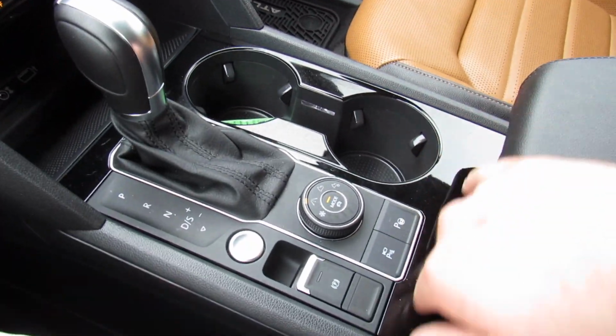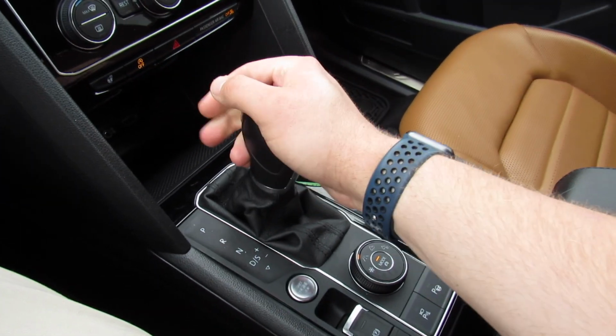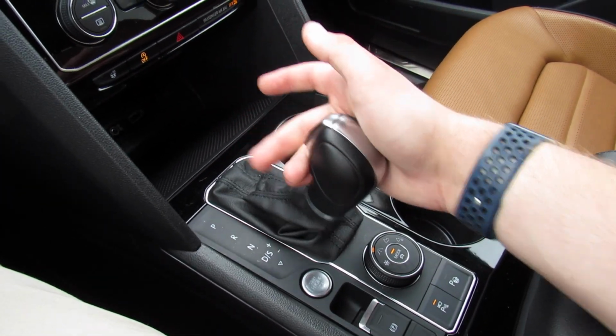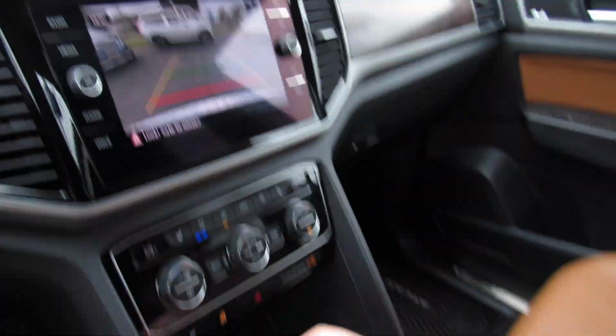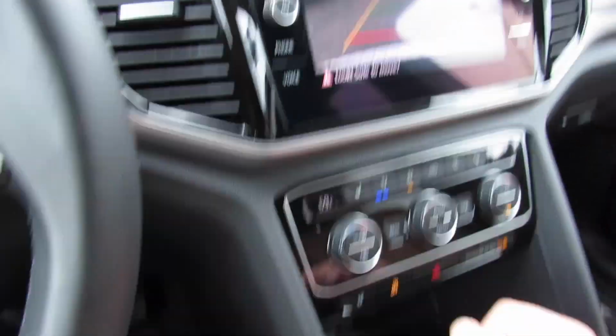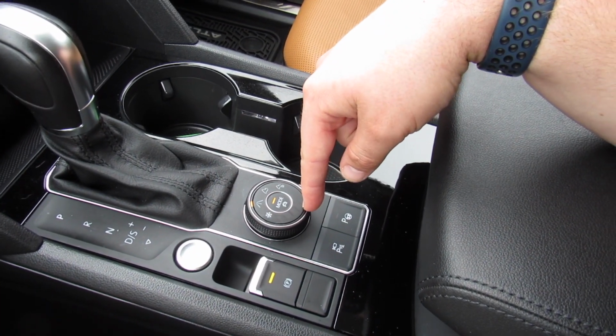As well as back here, you have this very nice piano black trim. 2 cup holders, the shifter for your 8-speed automatic. Drive in sport mode, and then your manual mode right there. Reverse, this one does have a rear backup camera. Electronic parking brake, as well as your drive mode selector right here.